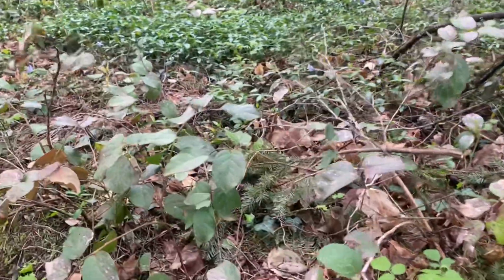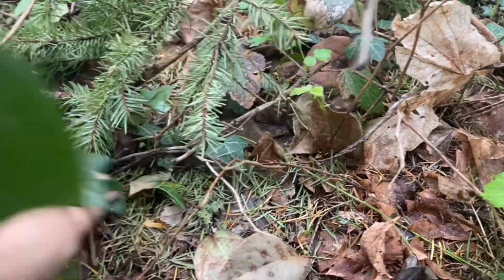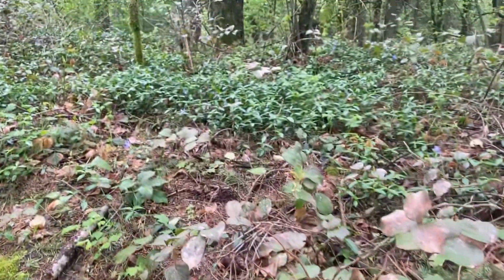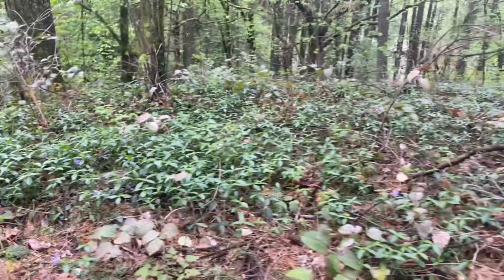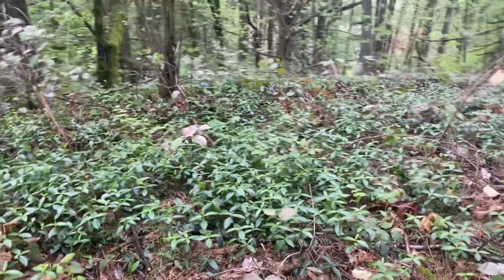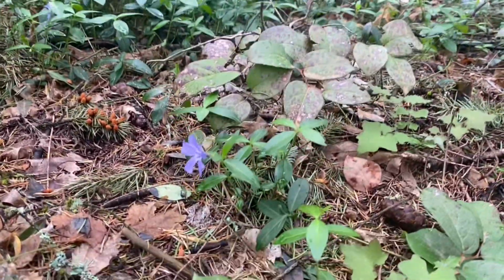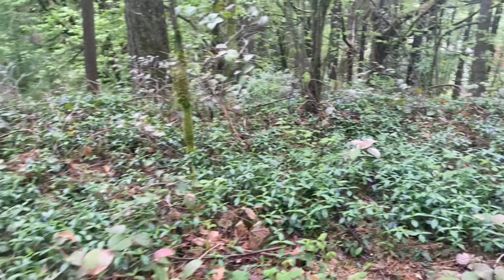This is what I'm talking about. Oh, first, more English ivy. Yuck. Okay, this is what I'm talking about. This is more Vinca minor, periwinkle, sold commonly in garden centers everywhere, even Portland Nursery. You see why it's so invasive. It just goes and goes and goes.